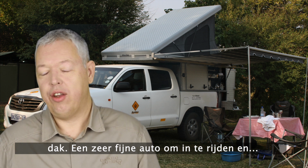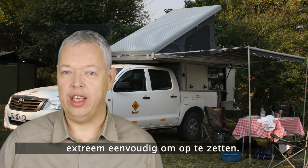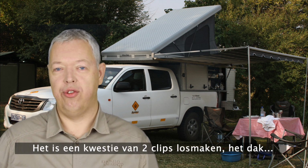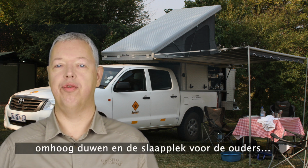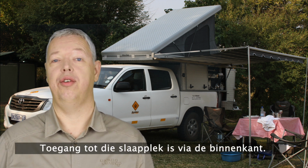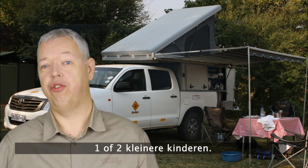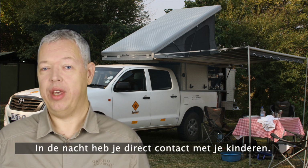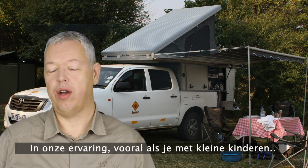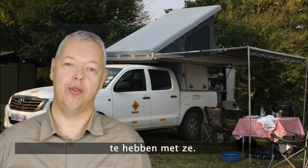That's an incredibly interesting and nice vehicle to drive in, and it's incredibly easy to set up. You just undo 2 clips at the back of the car, you push the roof upwards and your tenting area, at least for the adults, is set up. If you want to access it, you go through the inside of your car. Now on the ground floor, you can just set up a bed for 1 or 2 small children. And at night, you can be in direct contact with your children. And from our experience, especially when you're traveling with younger children, it is so nice, it's so comfortable to be in direct contact with them.